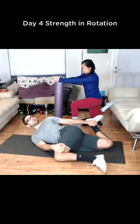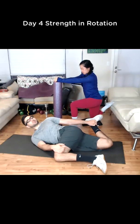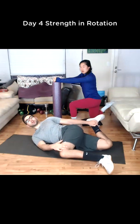Usually go for like 5 breaths with most things, or 30 seconds to 45 seconds of getting into that position. There's some other positions I played around with similar to this that I like, and maybe we'll do that another day.